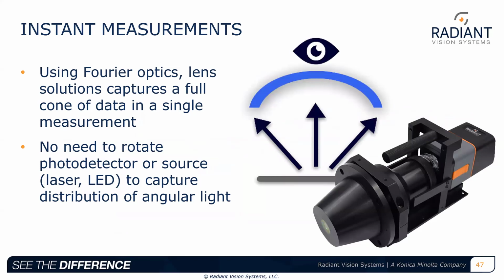FOURIER optics allow the measurement system to capture all angular light emissions at once, as well as visualize and measure angular emissions simultaneously in a single image. This is extremely fast as compared with traditional methods. Once the system is in position, measurement of the entire angular distribution can be completed in less than 1 second. That means total angular intensity measured for a source is done in a blink of an eye. FOURIER optics also eliminate the need to rotate the image system or the light source to capture angular light emissions. Both elements stay in one place and the image is captured, and multiple analyses can be performed on the angular distribution of light after that.